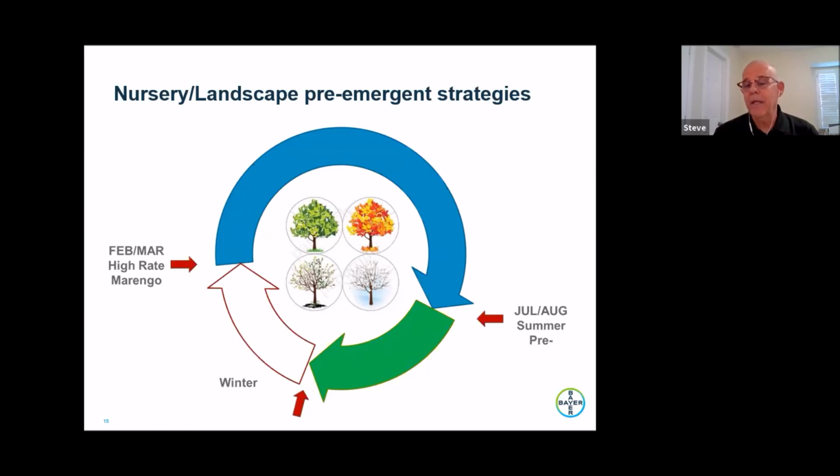Now, if I'm going to be in a container nursery situation, and I'm going to use granular products, again, I like Marengo early because it gives me so much control during the spring, and I'm so busy during the spring, I don't want to have to mess with weed control. Get it out during the dormant season when you're not as busy. And then sometime earlier in the summer than maybe what I'm showing on this chart here, maybe in June, I'm going to come back with a treatment of granular pre-emergent.